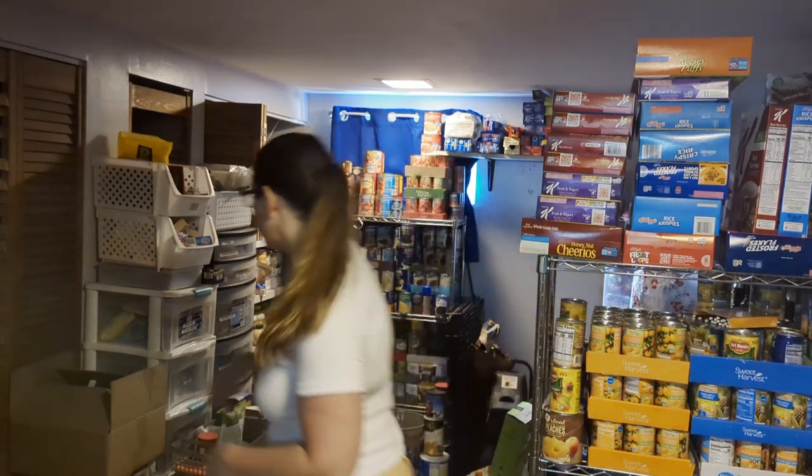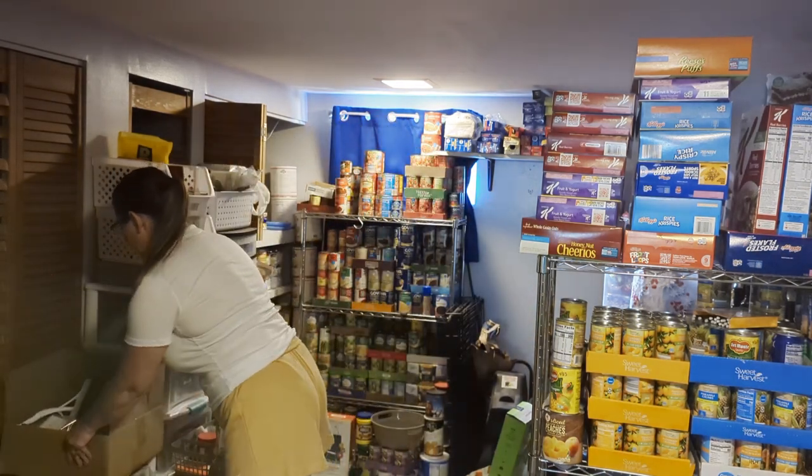So I'm just trying to get rid of the stuff that is expired or donating food that is still good that I know we're not going to eat. But when I did that, I came across several things that I had put into a box to see if I would use it at a later date, give myself some time to really think about whether I wanted to keep it, and I'm deciding to just let the entire box go. So I put the box off to the side.